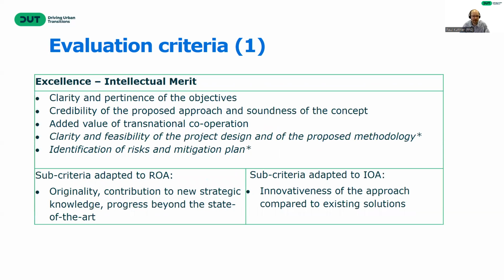So for the first main criterion, we have 5 sub-criteria: the clarity and pertinence of the objectives, the credibility of the proposed approach and soundness of the concept, the added value of transnational cooperation, and 2 of them will only be assessed in the second stage. This is clarity and feasibility of the project design and of the proposed methodology, and the identification of risks and the mitigation plan for those risks.